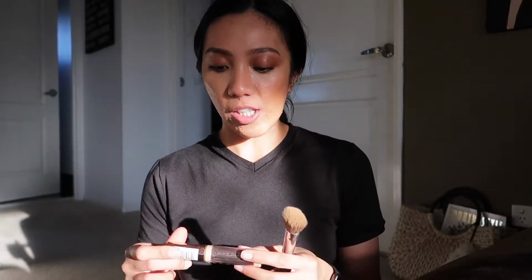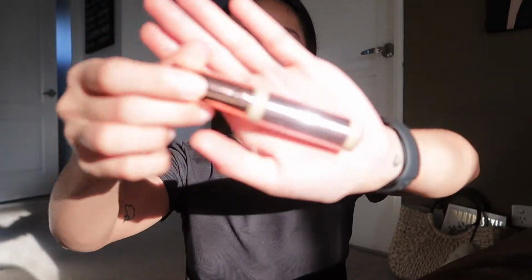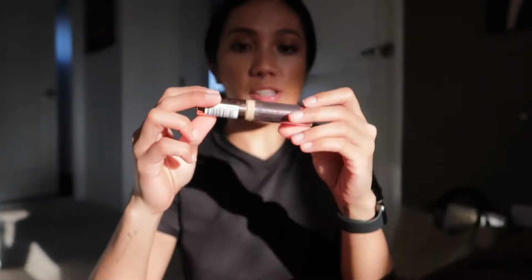And then another few things I purchased was this Revolution concealer. So this is the supersized conceal and define concealer, and the shade that I got is C 8.5. I have the darker shade of foundation, so I thought that I would get 8.5 just to lighten it up. I think this way is better.